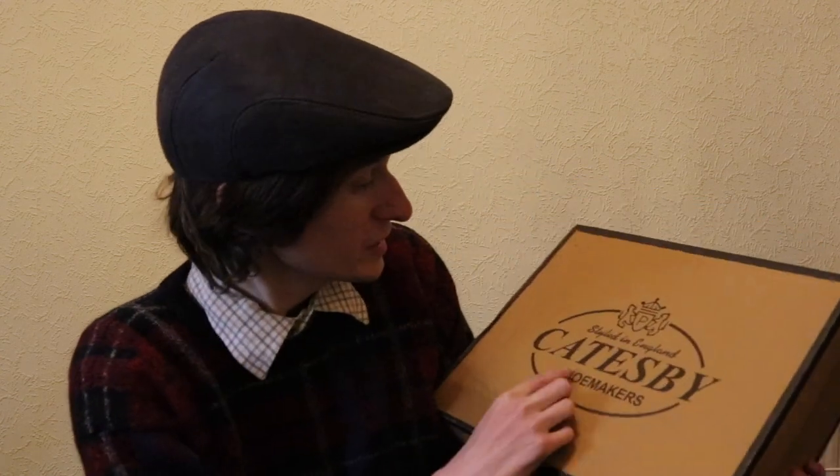Oh, did you see there? It's Tom Seven, that's me there. Oh, I've got a parcel. A big brown parcel with something very, very exciting in. Well, it cost me quite a bit of cash, and took about half a week to come. And it's finally come. And what he says on the front here is styled in England, Catsby Shoemakers.